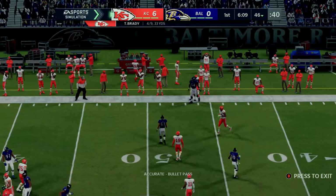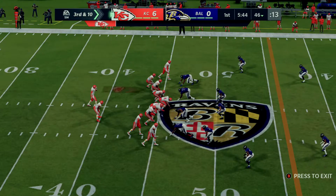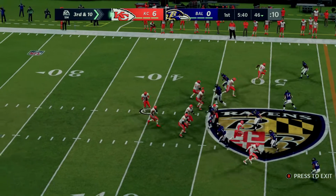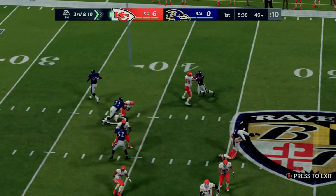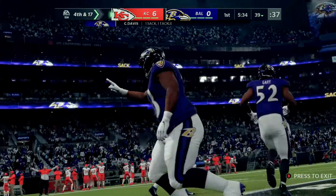Brady's throw there complete. That helps the completion percentage, but not much else, and now it's 3rd and 10. They had the catch on 2nd down, but it didn't help at all, and now they're looking at 3rd down here. Oh, he can't get away, and Brady will go down.